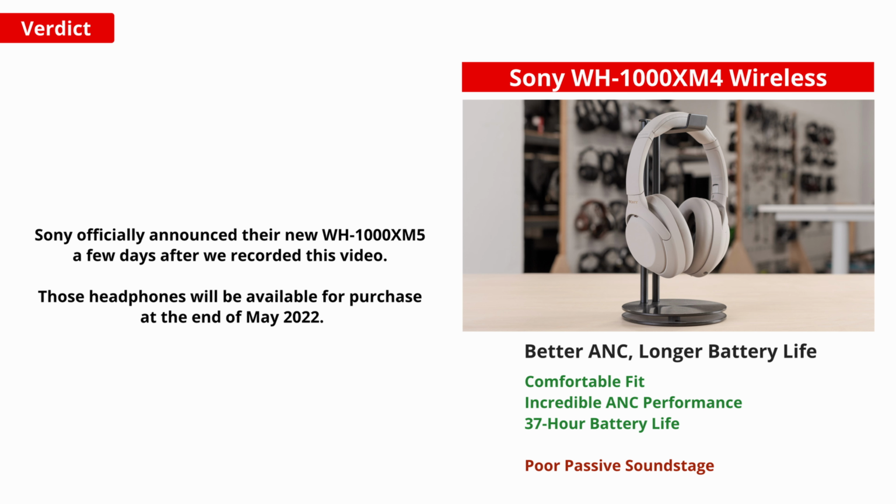That said, there are rumors that Sony is planning to release the next generation of these headphones, called the XM5s, later on this year. Sony hasn't confirmed anything yet, but it may be worth holding off your purchase if you want to check these out.